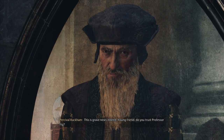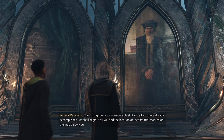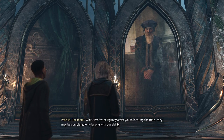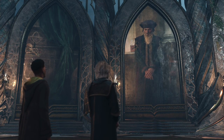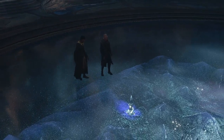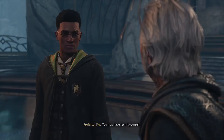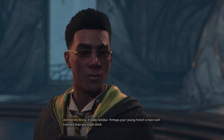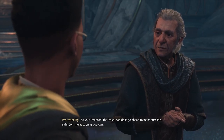Young friend, do you trust Professor Fig? I do. Then, in the light of your considerable skill and all you have already accomplished, we shall begin. You will find the location of the first trial marked on the map below you. Whilst Professor Fig may assist you in locating the trials, they may be completed only by one with our ability. Shall we have a look? I know that tower. It's not far. You may have seen it yourself. It looks familiar. Perhaps your young friend is more well-traveled than you might think. As your mentor, the least I can do is go ahead to make sure it is safe. Join me as soon as you can.